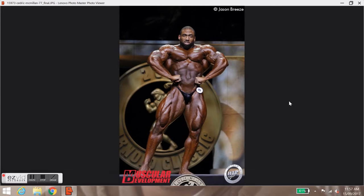All right, that is front lat spread. All right, that's not the greatest pose by Cedric Mcmillan, but I guess then again, if his conditioning was on par, then yeah. This is taken from the Arnold Classic this year that he won. It wasn't really a weak lineup, but there wasn't really the top 6 there that is competing in this year's Mr Olympia. But yeah, I'm quite impressed with it.